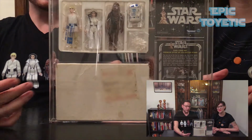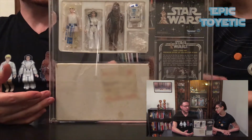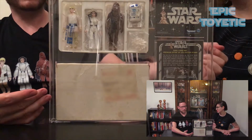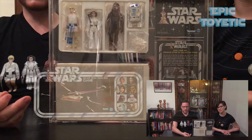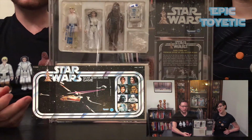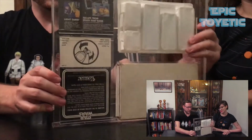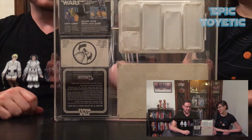So anyway, you got these 4 figures. You got the coupon for the action stand. You also got this little catalog that advertised some other Star Wars products available at the time. There were a few jigsaw puzzles, the Escape from the Death Star board game, and inflatable lightsabers. It looks really cool. It kind of showed a little. You can see right here.